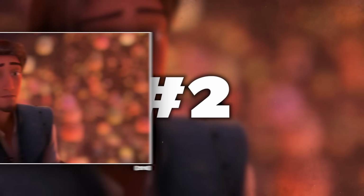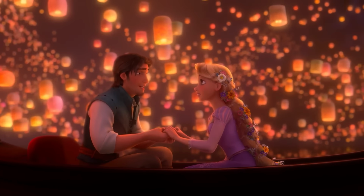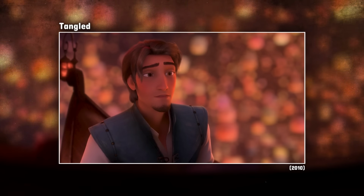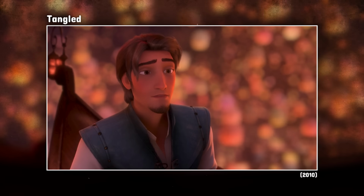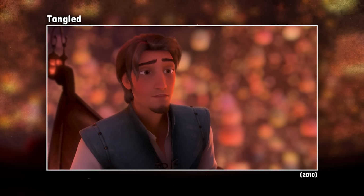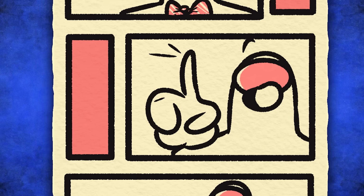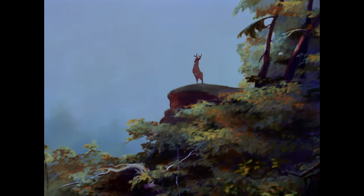2nd place, we have Tangled. Oh, we got this scene. Maybe I would have preferred if it was the shot of the two of them or just Rapunzel, but I still can't complain about this. It's a pivotal scene in the movie. The lights in the background are amazing. Flynn Rider, great character, so a worthy number 2 spot. And the best frame out of all the Disney movies is Bambi's.